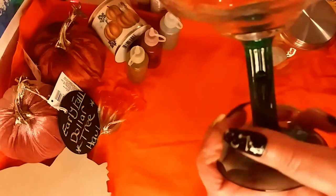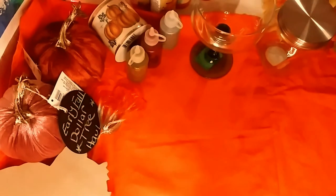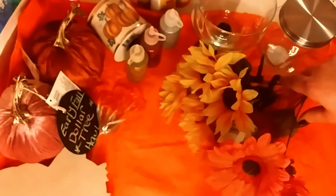And I also found this really cool glass. I'm actually thinking of maybe doing a margarita resin piece. So I thought that was a really cool idea. Or I'm just going to give the glass to my son because he loves these types of glasses. So up next, I got these beautiful sunflowers and these other flowers. Really, really pretty. I love the fabric just to decorate a little bit when fall comes very, very soon. And I cannot wait.